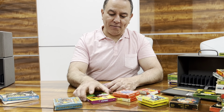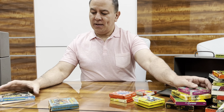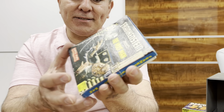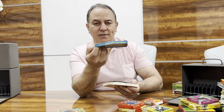Okay, here we have, I already showed Al Capone. We have here The Mummy's Ghost, Rodin, which I showed. We are getting now to the nice one. Frankenstein Meets the Wolfman. Now, unfortunately, the box is in decent condition. The artwork is okay, but look at the box.